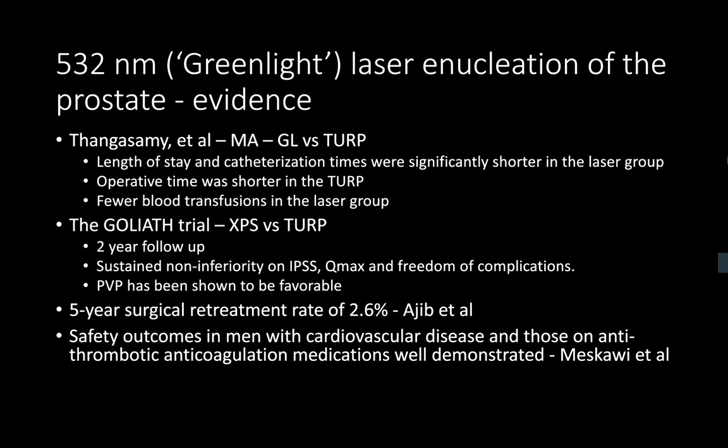And what are the current guidelines? I mean, you already said that. The guidelines say that it should be limited to less than 80 mL. But that's theoretical. Coming to the other minimally invasive techniques, what is Rezum?